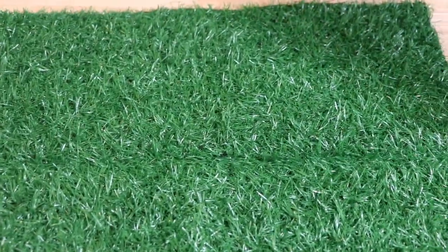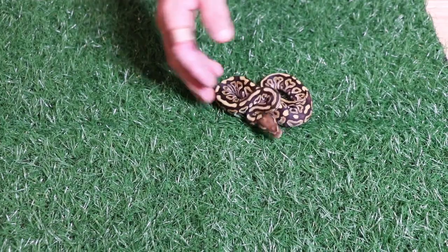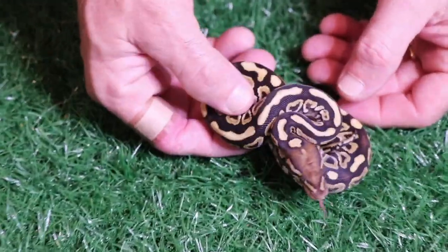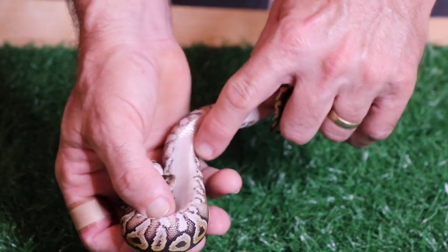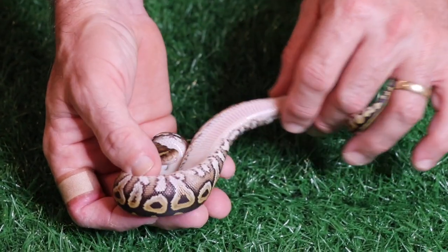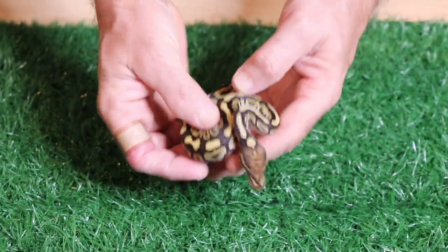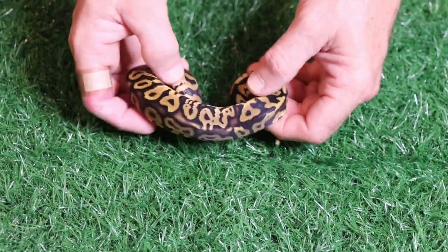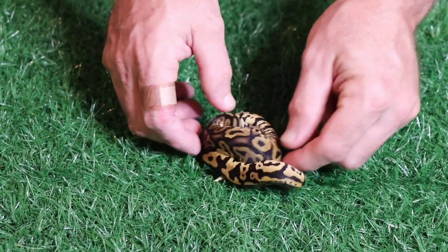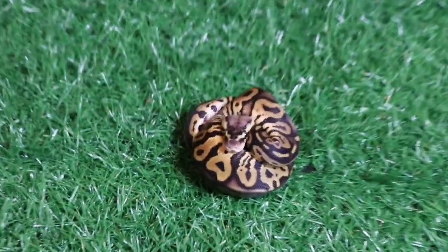Alright, so now we have a female, and she is a Mojave spot nose. See how the spot nose almost kind of gives it that yellow belly look, where the pattern meets the belly, where it's like digitalized. But yeah, so this is a female. And then this one here, we actually have 2 of these. Let's see if I can get his head to come out. Or actually, it's another girl. We're pretty female heavy on this clutch, which is awesome. But yeah, this is a pastel leopard.